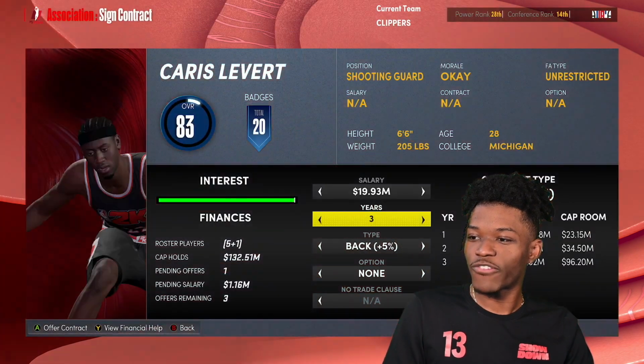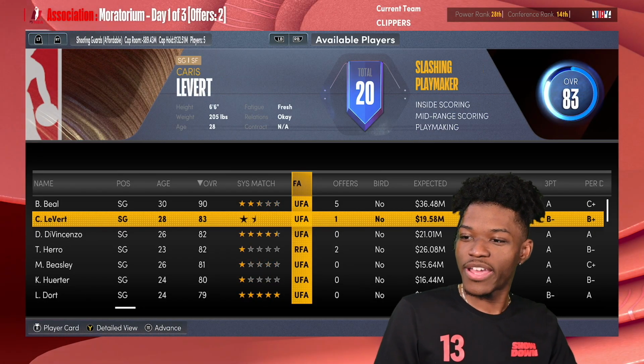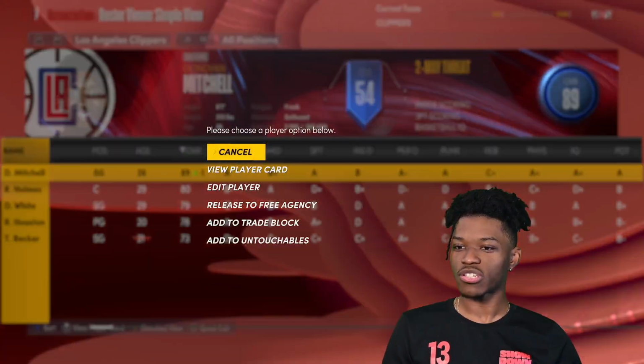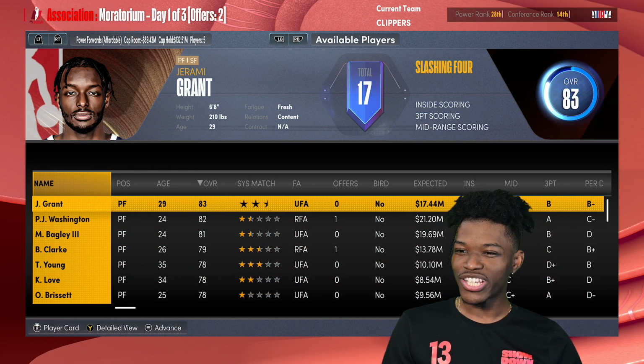Yeah. Karis LeVert. Let's save a little bit of money here. Let's lower it down to like 17.10. Okay. And then at the small forward position, no, we already have a small forward. What are we looking for? A power forward position. Yeah, we need a power forward. So at our power forward position, that'll leave us enough money to bring in Jeremy Grant.